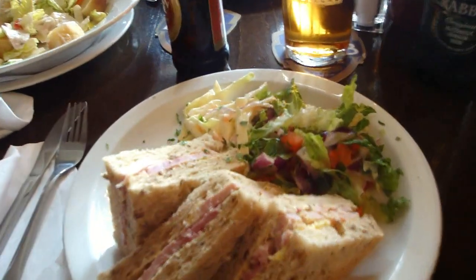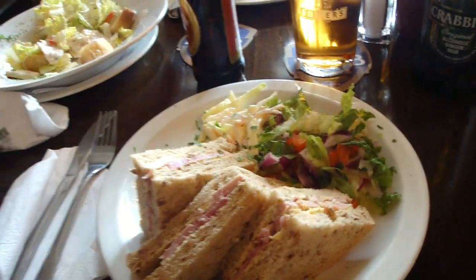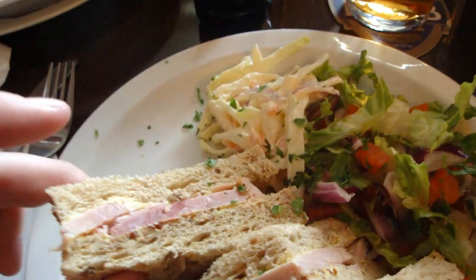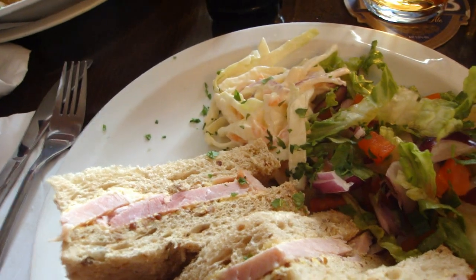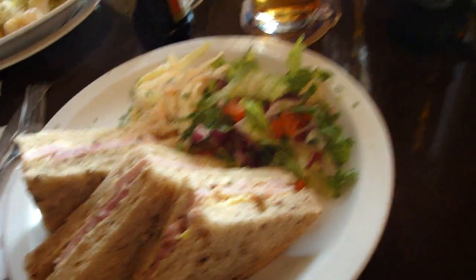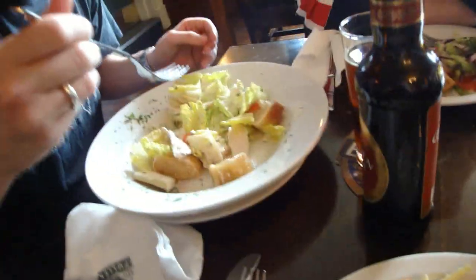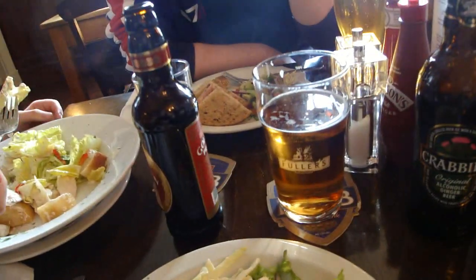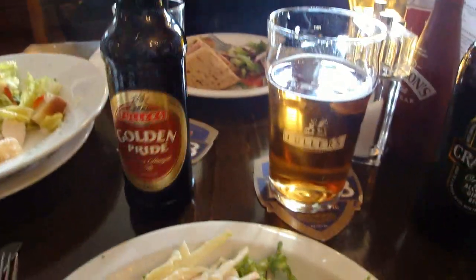So guys, now here we're at the Mawson Arms, the Fullers pub, having some lunch. I'm having the same as Melly. We're having the home-roasted honey ham and whole grain mustard, with a small side of coleslaw and a small salad, and Kristian is having a Caesar salad. And beer-wise, Kristian is having the Golden Pride.